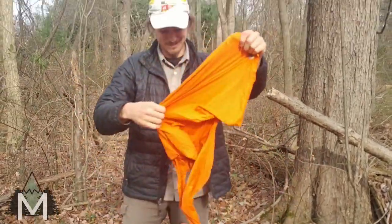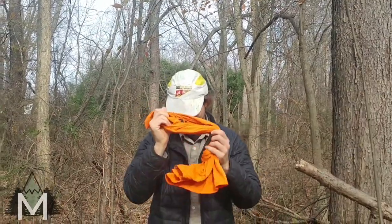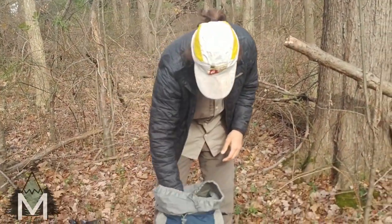bag. And then we just have like an Under Armour shirt, base layer. Definitely have something for base layer top.